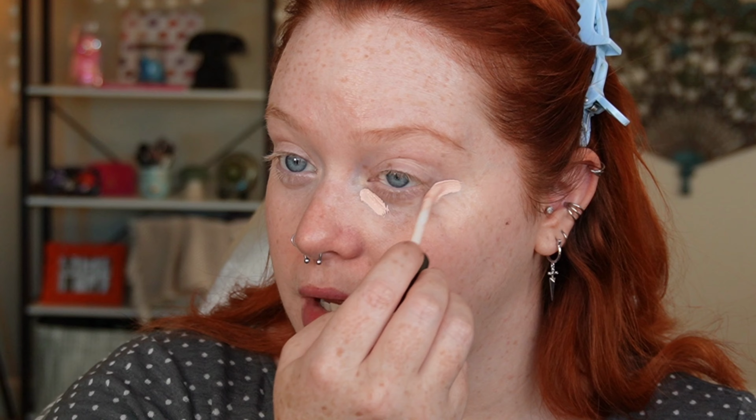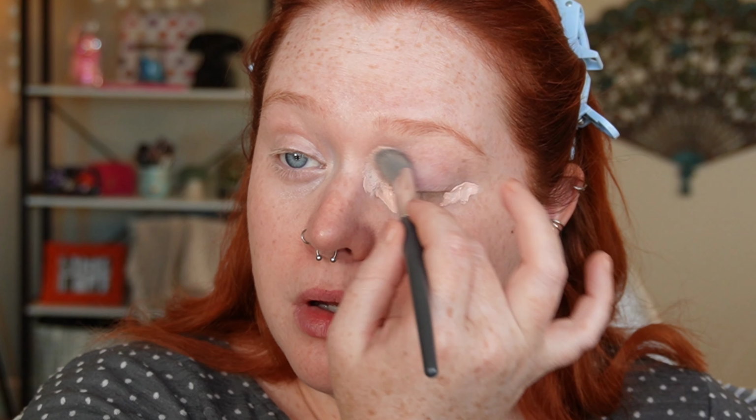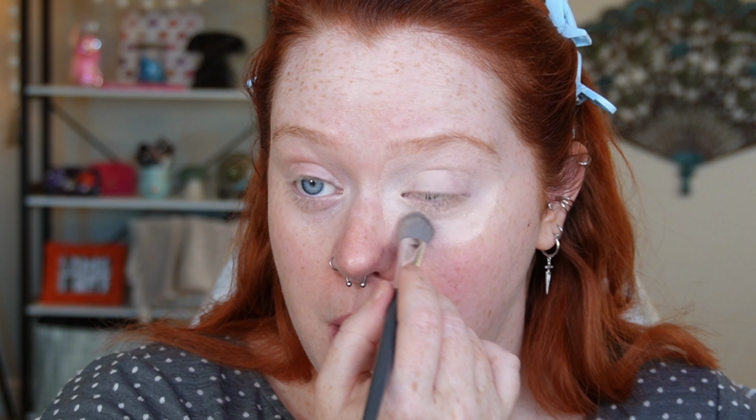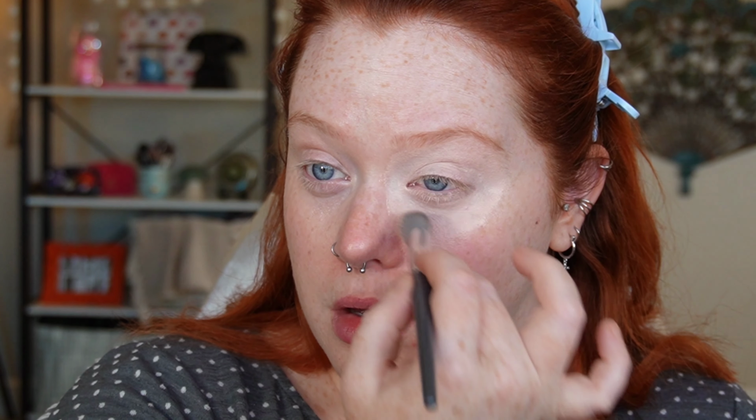So on this side I'm going to do the liquid, and this one to me has the most coverage and is the most similar to the Exa one, which is the most pink of them all. So long story short, if you are very, very fair, if your skin runs kind of translucent, if you can see a lot of blue and purple veins, then you want to grab a light pink color corrector.